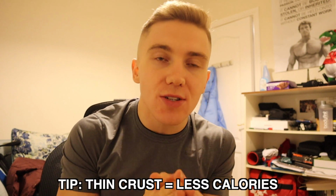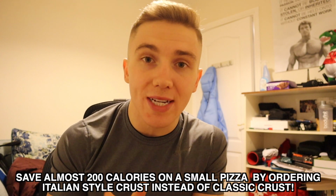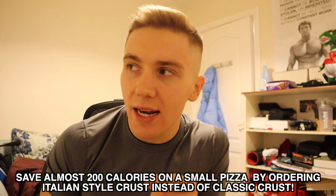So we will start with the crust, and as a general rule, the thinner the crust that you order, the more calories you are going to save. So for example, I'm looking at a small buffalo chicken pizza here, and it has a total of 834 calories on the classic crust, but it only has a total of 660 calories on the Italian crust. So the Italian style crust is just like a slightly thinner version, and by making that swap, you are saving almost 200 calories.